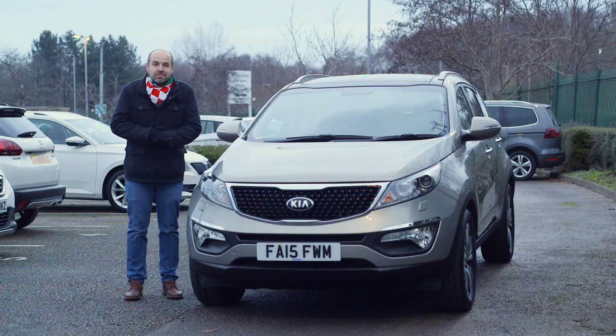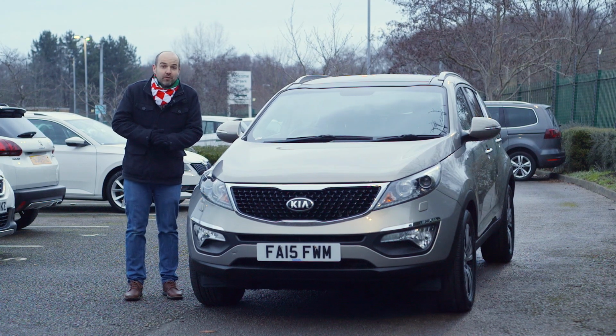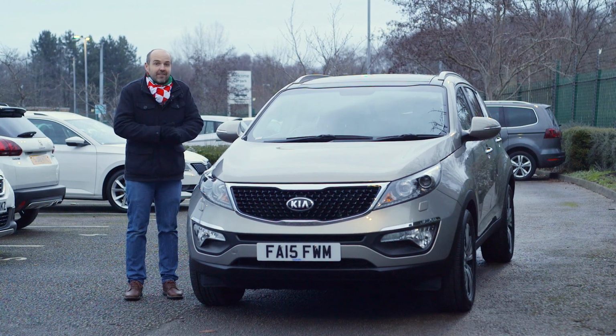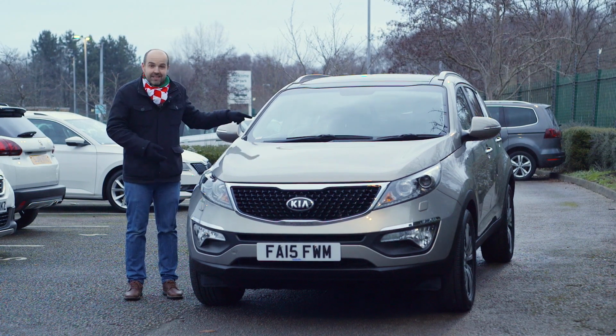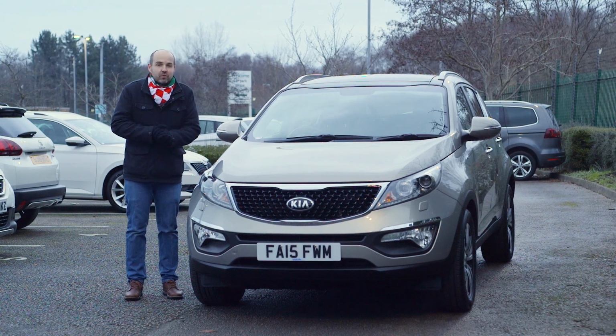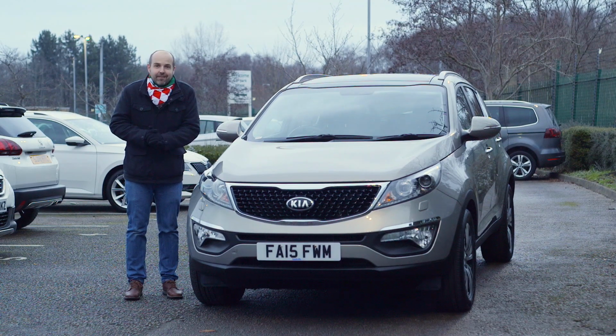In terms of trim, it's as simple as 1, 2, 3, at least if you go for a front-wheel drive model. 4-wheel drive versions also carry the KX prefix and include, later on, a top-spec KX4 model, which in fact this car is. All of them come with air conditioning and alloy wheels, while higher spec models also include things like heated seats front and rear, parking sensors and sat-nav.